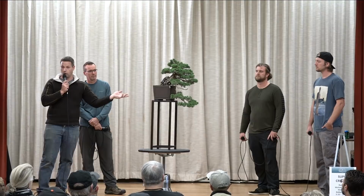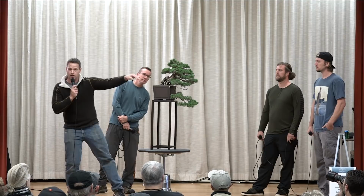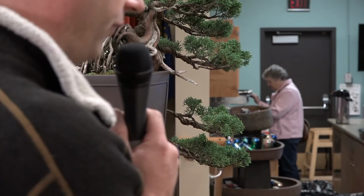Now, this branch is pivotal in this design because it does connect this with the rest of the tree. This negative space starts to insinuate age, and the jin starts to show what was there that no longer is there. If we create those intentionally and then fill those again, we start to nullify that age and we take it back into a construct, right?